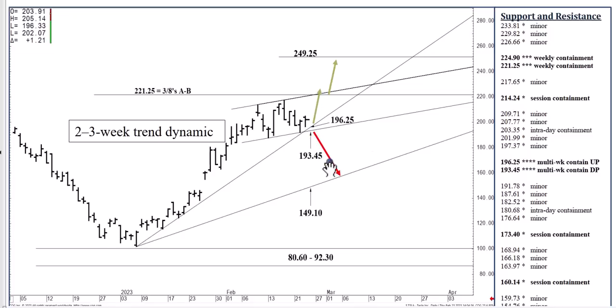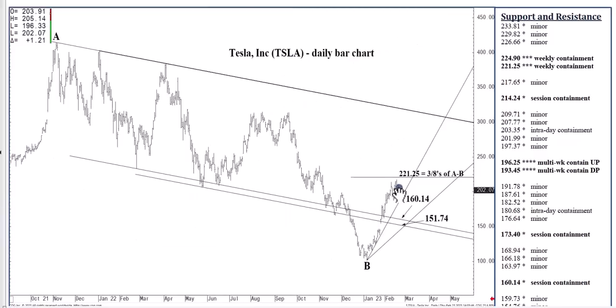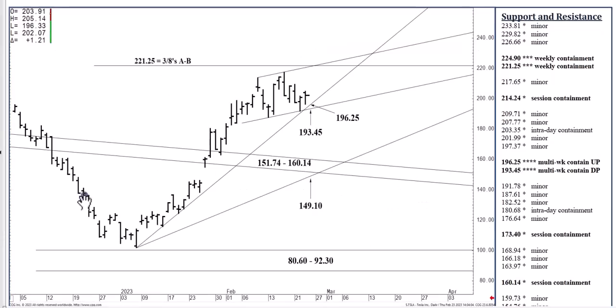So with respect to the directional dynamic as we continue into next week and into March trade, if we close today below 193.45, then we have a 2 to 3 week sell signal down to the rising 2/3 speed line, presently at 149.10. 149.10 is pushing into the 150s next week, and the 150s are significant because of that long-term channel structure that we settled above about 5 weeks ago. 150.174 to 160.14 converges over the next week or so. It's a gradual convergence. First, we converge with the first line of 150.174, and then about a week later, 160.14.